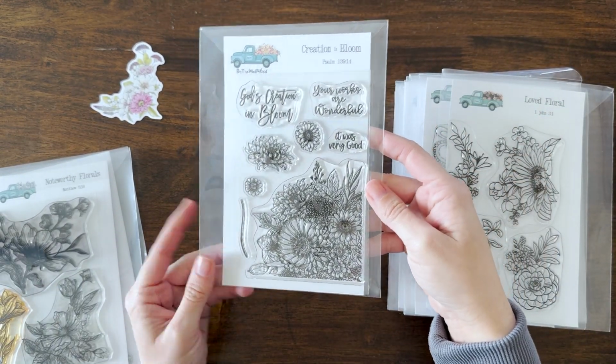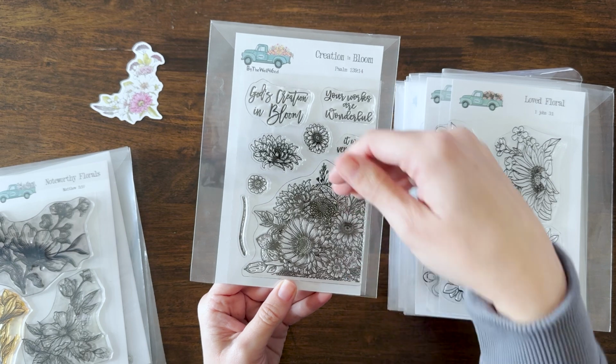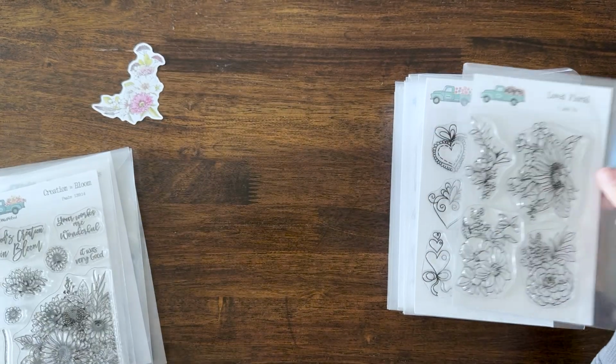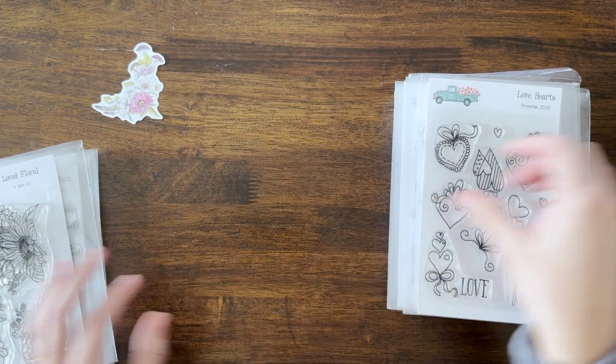Creation and Bloom, really love this. I kind of want to play around with stamping this and then fussy cutting it out and creating a little tuck spot. I think that would be really pretty. Loved Floral. I love floral stamps for doing tone on tone stamping in backgrounds and things like that.